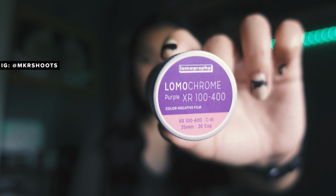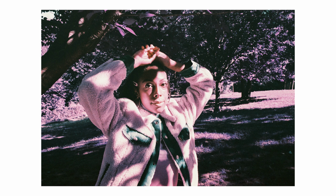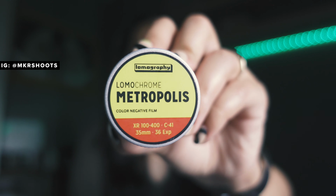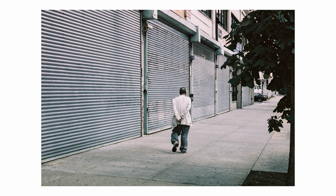I have Lomochrome Purple. I actually really love this for portraits that I did in Prospect Park, and I knew that I wanted to use that film in the park because the greens in that film turned purple. I also have Lomochrome Metropolis. The film takes away the yellow tones, so I wasn't sure how it would look with portraiture, but I did use it for street photography and I love the results. Tell me what you think down below and let me know if you've used those too.